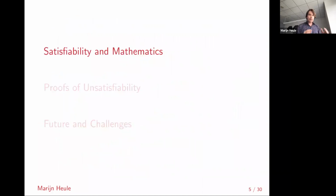In this talk, I want to focus on 3 topics. First, I want to show some results from the past, although some of them are quite recent. Then I want to talk about what allows this to work, which is proofs of unsatisfiability. And I want to end with quite a part on what is the future of this technology, what the challenges are, and what kind of problems are of interest.